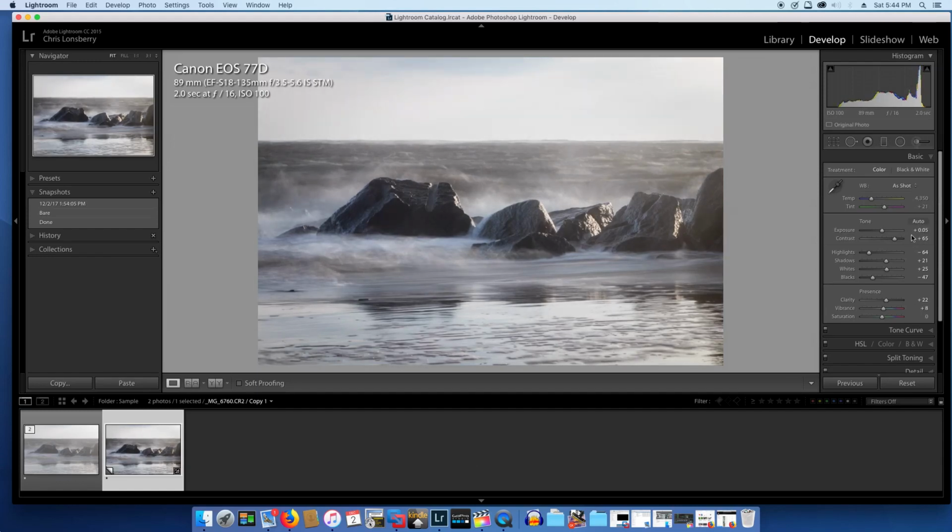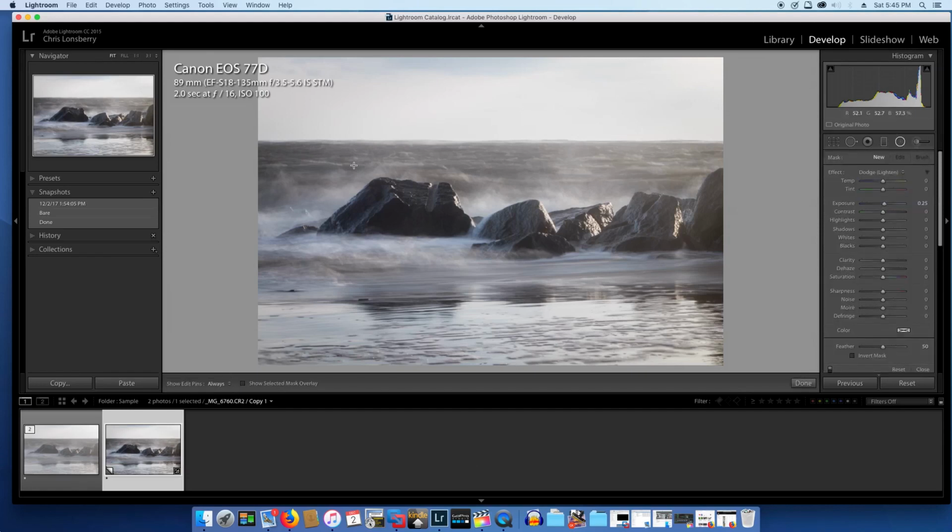Just to draw your attention to the center. Another thing I'm going to do is add a radial filter. Now by default, a radial filter impacts the areas outside the circle, and we don't want that. So if you want to impact the areas within the circle, you need to make sure that you click on Invert Mask. And I'll show you here, now that that's checked, see my exposure impacts inside the circle.